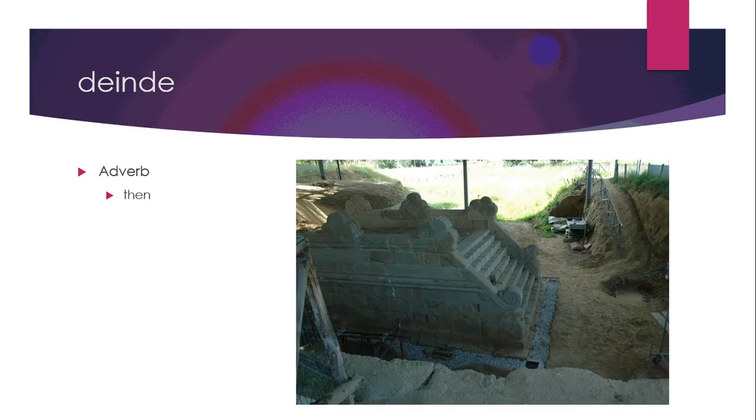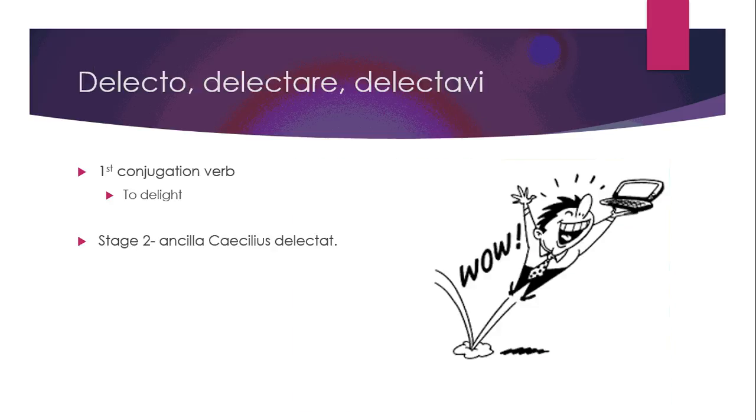Deinde is an adverb that means then. And this picture has nothing to do with it. But it's really hard to find a piece of art to go with the word then. So I picked an altar from Cortona instead. Delecto, delectare, delectavi is a first conjugation verb meaning to delight. We saw this verb actually really early on in our career in stage 2, where ancilla cilius delectat.